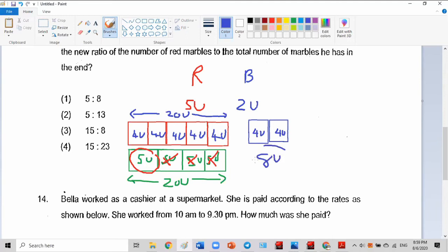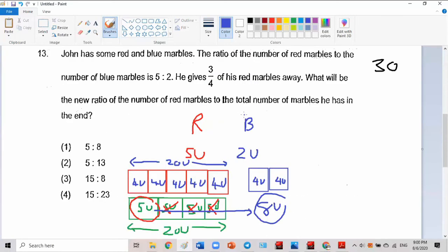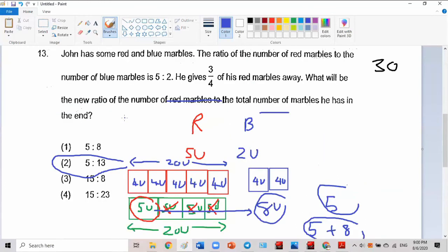Okay, so what do they want? He gave away red. He didn't lose the blue. What is the new ratio of the red marbles to the blue marbles he has in hand? Everybody can tell me? It's to the total. Oh, yeah, to the total marbles. Red marbles to the total marbles. So 5 is to 5 plus 8. Yes, no? 5 to 13. Get it?